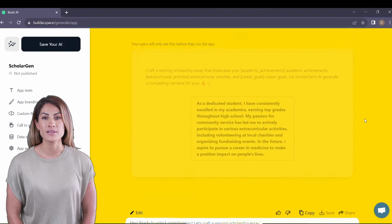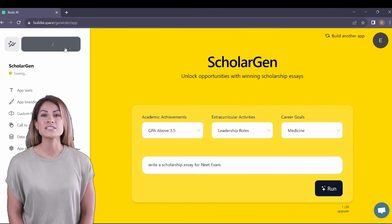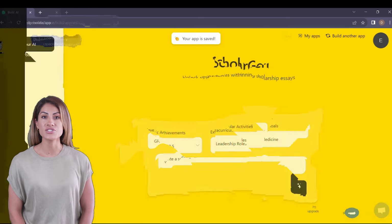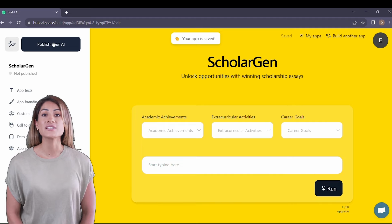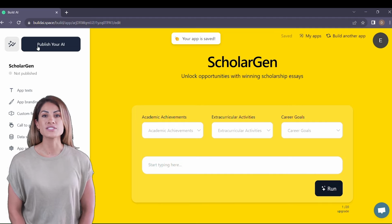But that's not all. We've made it even easier for you. Click Save Your AI to preserve your brilliant creation, and when you're ready, hit Publish Your AI app to share it with the world. It's like turning your ideas into reality with just a few clicks.